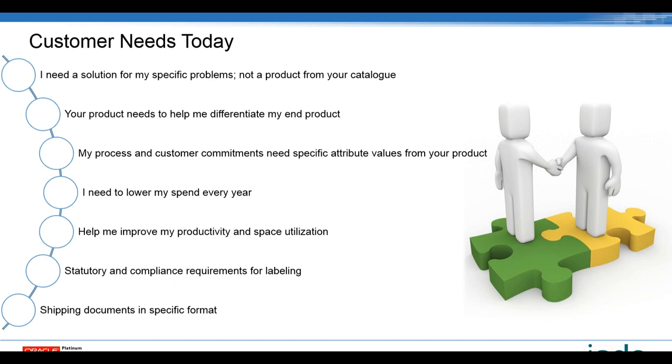So your customers are looking for that because their customers are looking for that, and of course documentation, labeling in their own format is what they are seeking nowadays. So they don't have to rework or create the documents and labels in their warehouse, so they can just reuse whatever you have done.